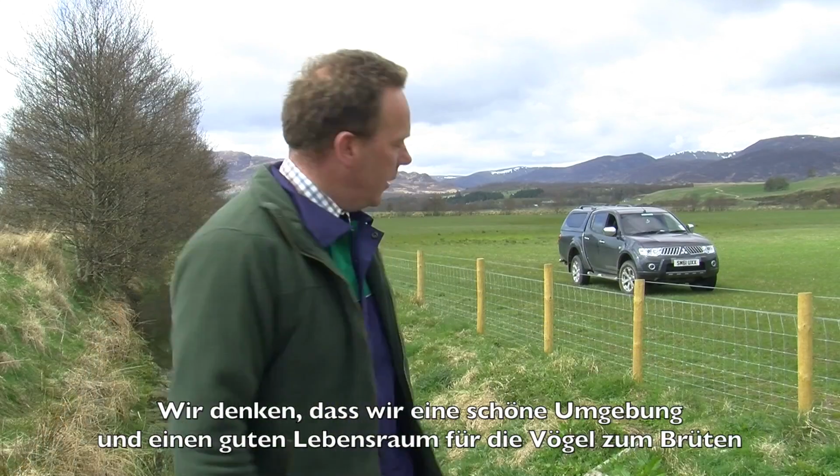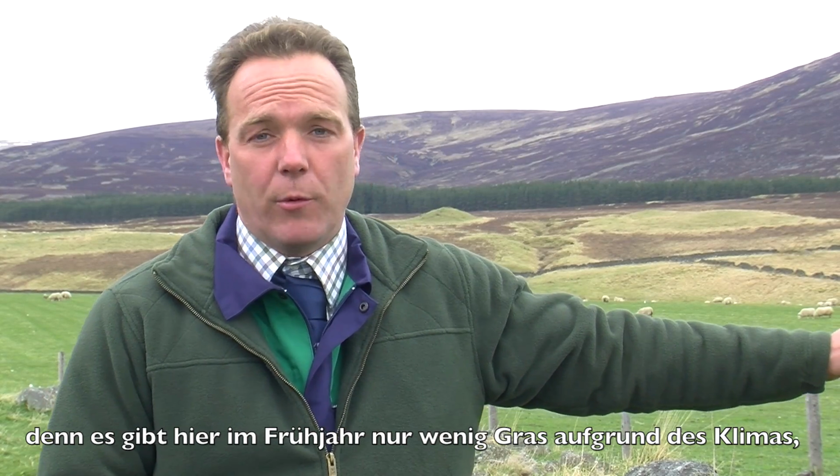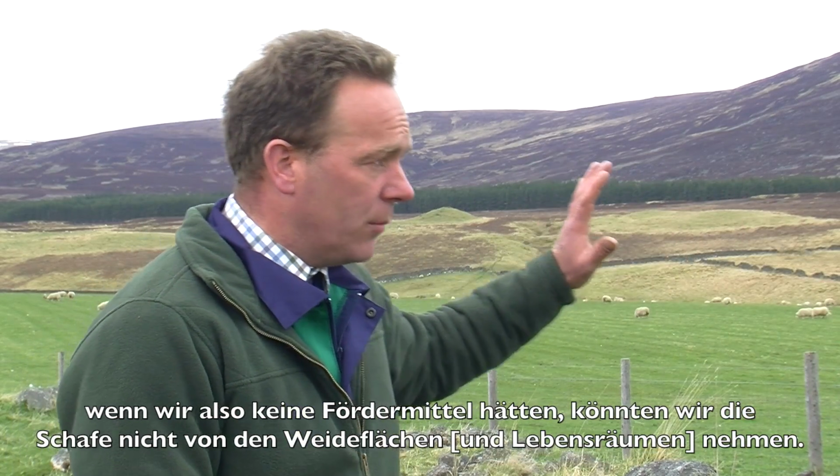We believe we've created here a lovely environment, a good habitat for birds to nest and rear their young, because there's never anything to spoil it. Well, the funding is very important, because if we didn't have the funding, for example, fields like this, we would put sheep in them all year round, because grass is a rare commodity here in spring. We're short of grass because of the climate, and so if we didn't have the funding we certainly wouldn't keep the sheep off of that.